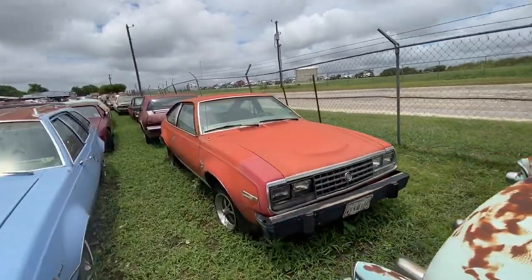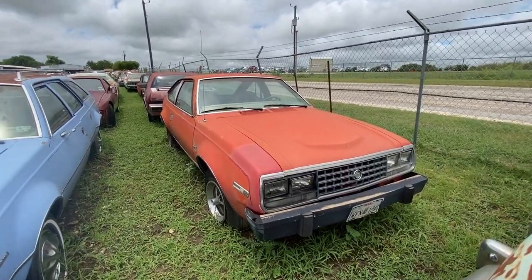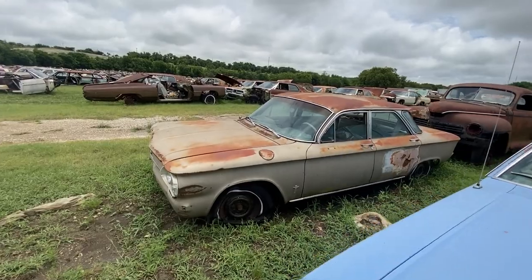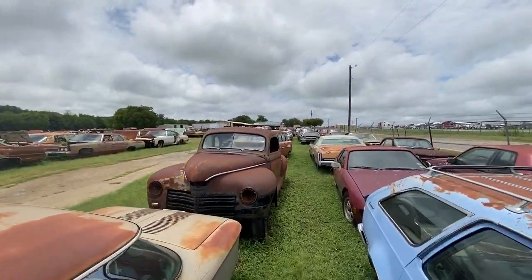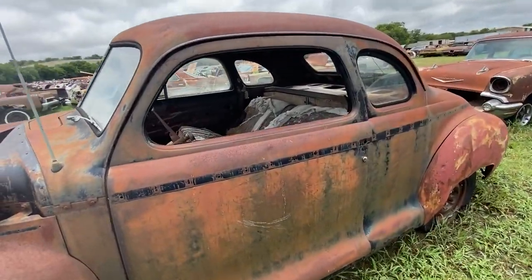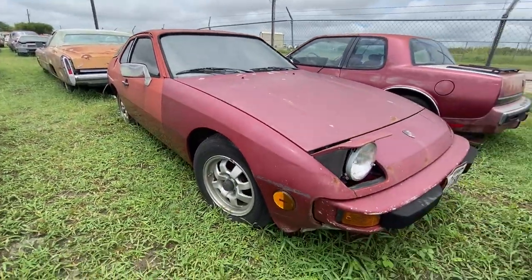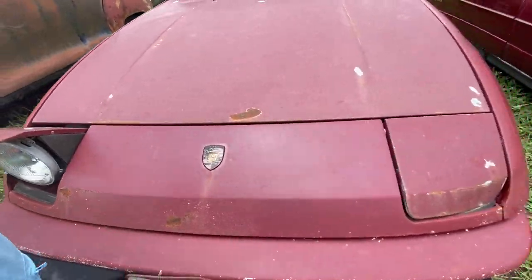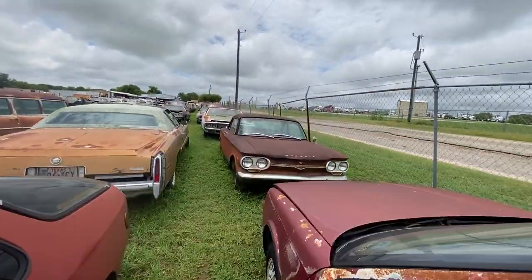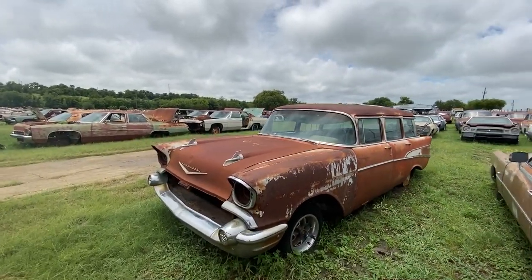Old Studebakers. Sprint. Another wagon. Corvair. Plymouth two-door. Cougar and a Porsche. It's a Porsche. Another Corvair. '57 wagon, four door.